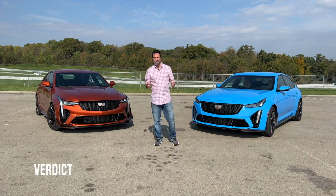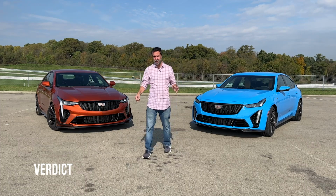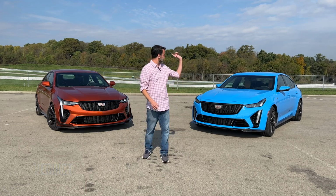All right, so there's a quick look at the Cadillac CT4-V Blackwing and the Cadillac CT5-V Blackwing. It sounds like one just passed by us right there. They are very comfortable on the road, exceptional on the track, and with all those different modes, you can find a custom mode that you'll like the best and will make you the fastest. They're on sale now. If you're looking at a 3 Series or a 5 Series, check these out too.